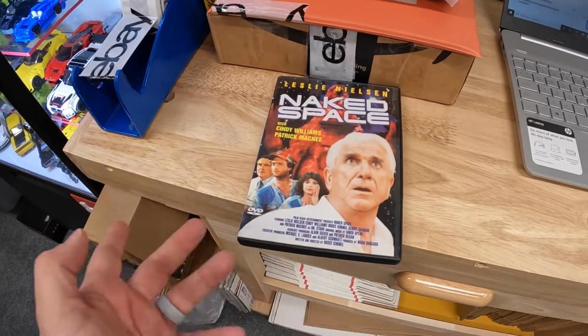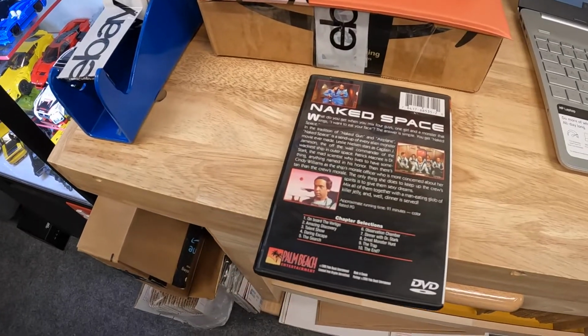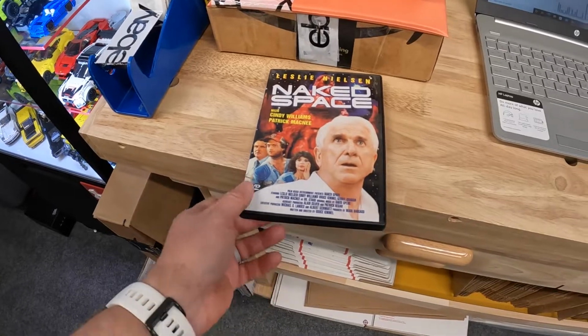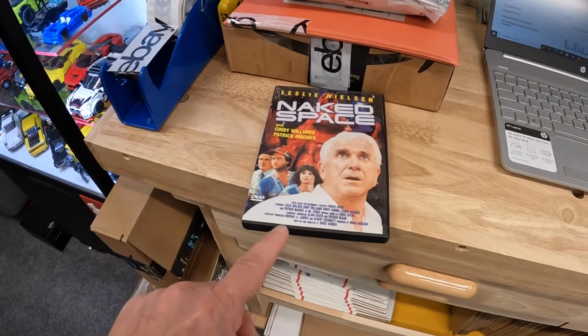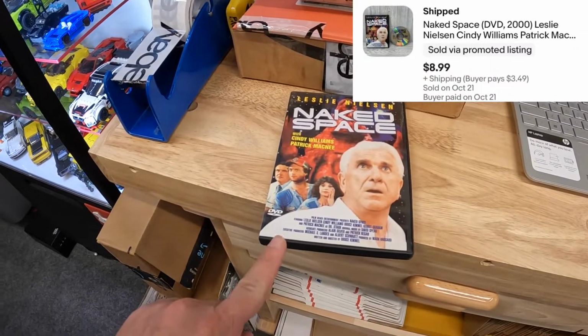This is Naked Space. I've never heard of this movie. I intended to watch it before it sold, but I didn't get around to it. I know I have less than $1 into it. I usually don't pick up used ones, but I knew it being a weird movie that I never had seen before, it'd be worth a little bit, and it was. This sold for $8.99 plus shipping.